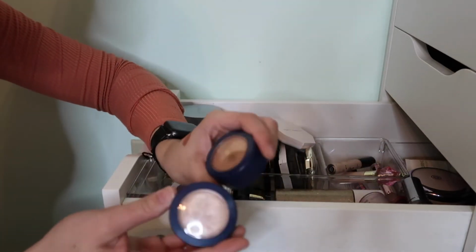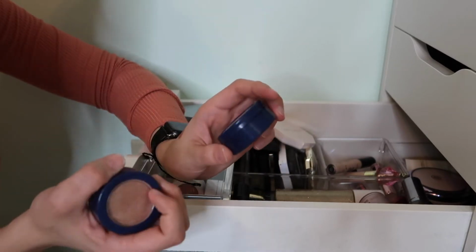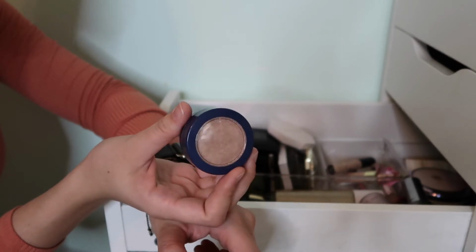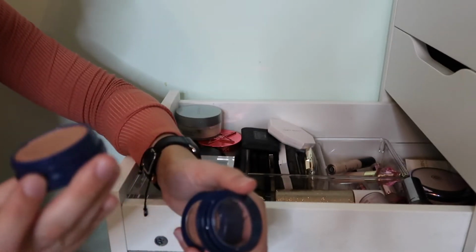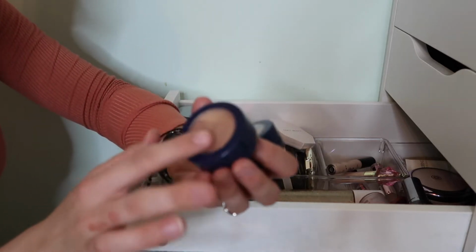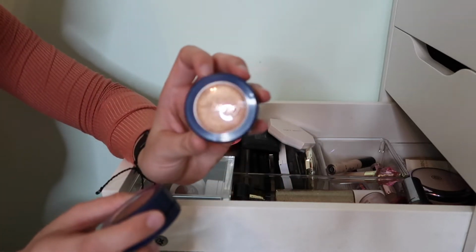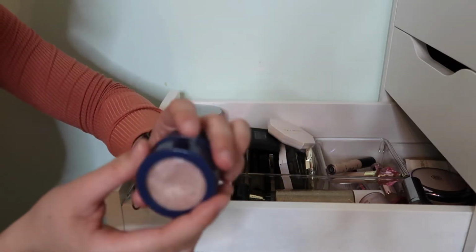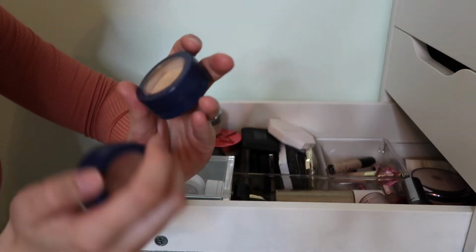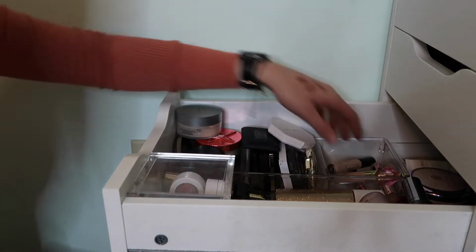Then I have these two highlighters from the Kathleen Lights and ColourPop Zodiac collection. We have On the Cusp and Fire. Now I will say I really do enjoy On the Cusp. It is perfect for my skin tone. I have used it quite a bit, and I really do like it. These definitely have a different feel than just a powder. This one doesn't work for my skin tone as well, but I am going to keep it. My boyfriend did get me this collection, so I want to keep it. And I can also use this for shadows and stuff like that, so I'm definitely going to keep those.